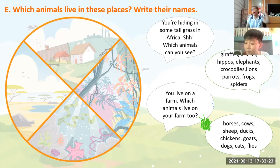Okay. How about the animals that live in the sea? What animals live in the sea? I don't understand, teacher. Okay. Dolphin, whale, shark, fish, octopus? What else? I don't know. Is it possible that dolphins live in the sea? Yeah, dolphins live in the sea. Shark, fish, right? Dolphin, they live in the sea.